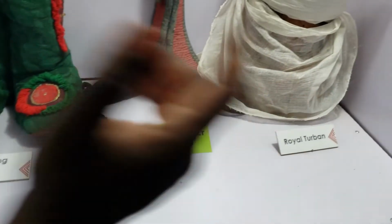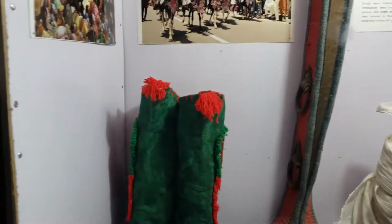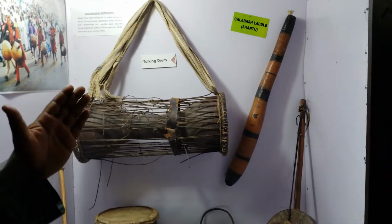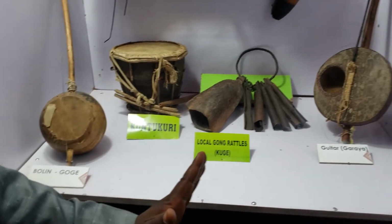It's very colorful. Come see the royal turban. See the horse seat belt. See the horse riding boot. Come see the traditional musical instruments. See the balloon. See the calabash flute. Talking drum, and the local guitar. See the small drum and the melted gun. All these are traditional musical instruments. This one is for the farmer. This is the farming drums.